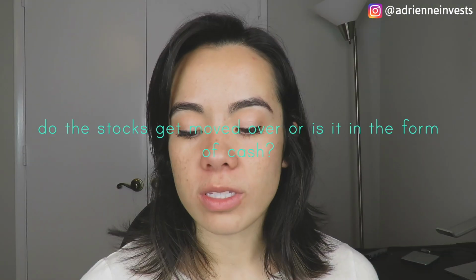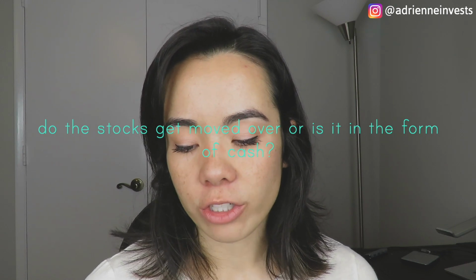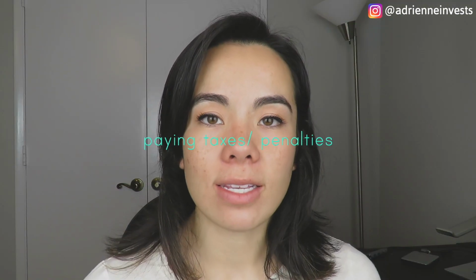Another question I got was, do the stocks get moved over or is it in the form of cash? The funds, when they get moved over, are in the form of cash, not stocks. So when you roll money over into your new account, the funds are just cash. Right now I have cash sitting in my Roth IRA that I haven't invested all of it yet. On that note, you need to make sure that when you put money into your Roth IRA or your normal IRA, that money is then invested. If it's just sitting in that account, it's not technically invested. It's just sitting in an account, just like money sitting in a bank account. And this is one of the advantages of rolling funds over, that you then get to choose exactly what your investments are.